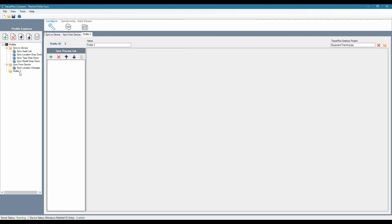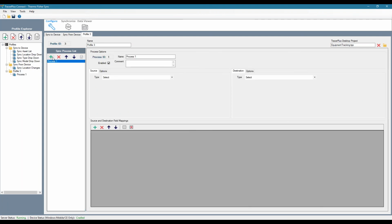And we just click create profile. So that's going to create a profile for us, which we can then add sync processes to, where a sync process would consist of a source and a destination. So basically, where is the data coming from and where are we sending it to?